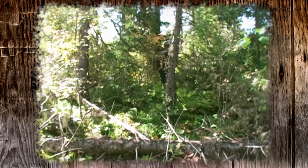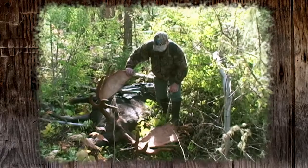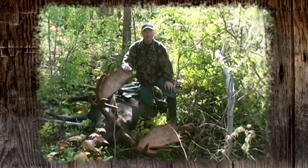There he is, right there. It was probably the biggest rack I've shot. It was a nice moose, yeah. Well, how's this for a first moose for Just Us Hunting?